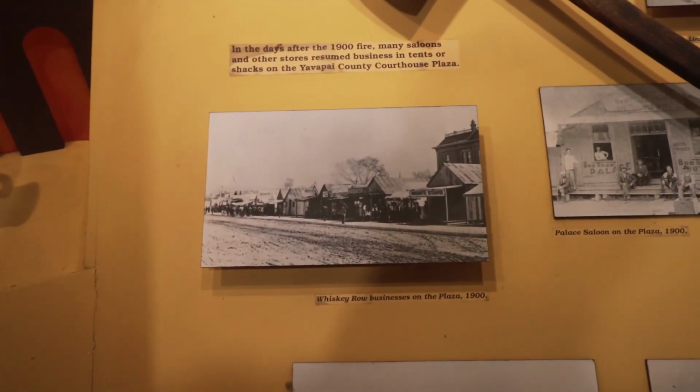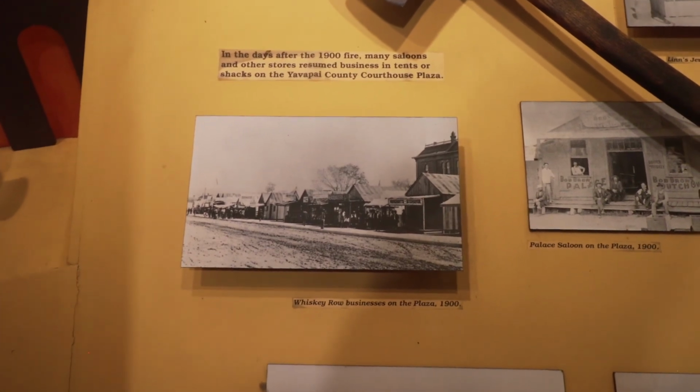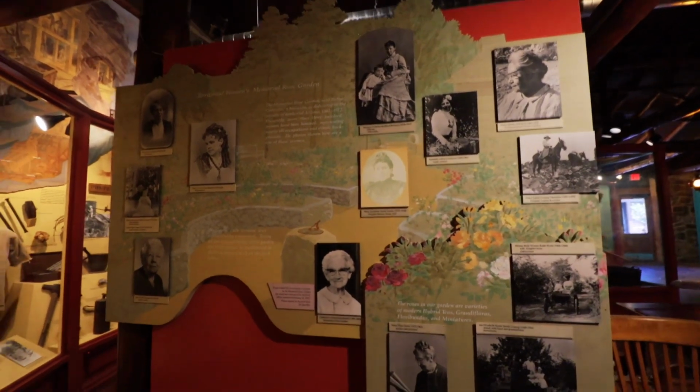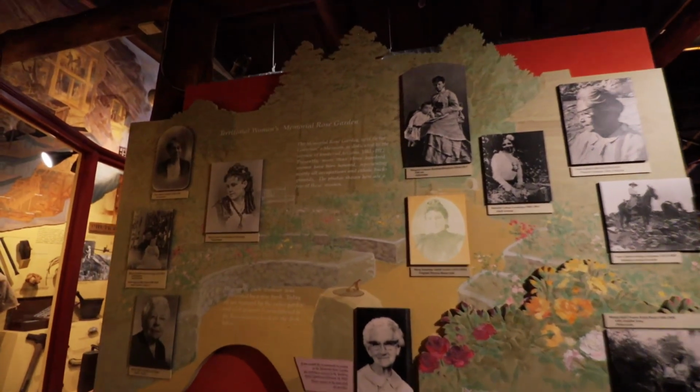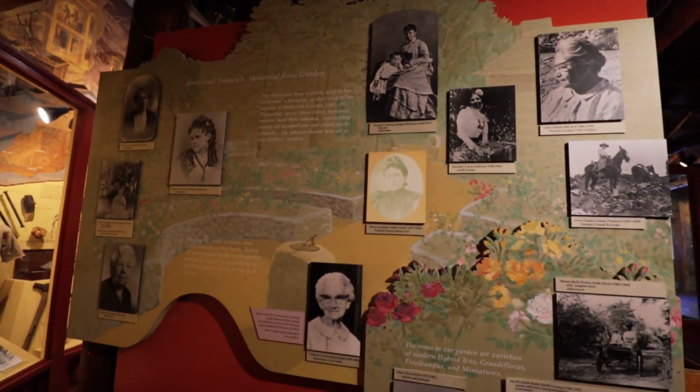Now, it's kind of interesting to see some of these early pictures of what Whiskey Row used to look like before it was built of brick. These were just humble structures that were built of wood and basic materials such as tin on the roof. But after this new ruling, everything changed, and now we see the Whiskey Row that we know today. Now, just outside, there is actually a beautiful rose garden area that has just been recently pruned so that it can grow for the spring and summer. However, this is a memorial to all the territorial women, and all of these women right here are memorialized through that garden, which is really fabulous.